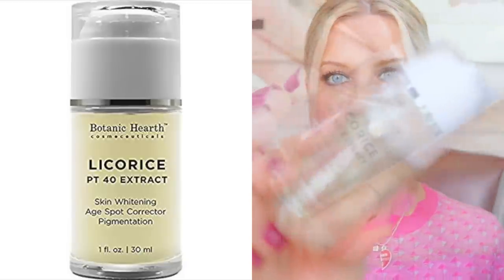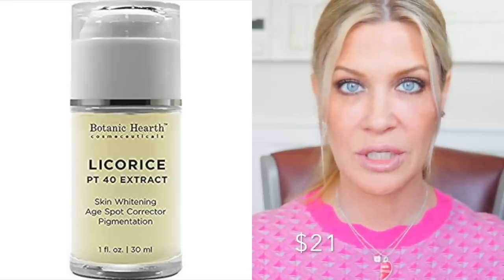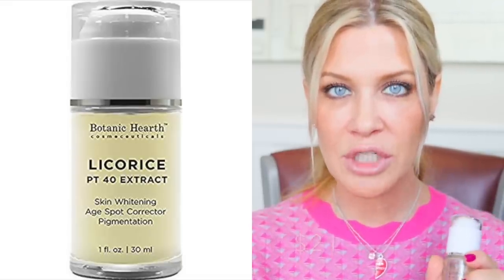Now, when we're talking about lightening and brightening, another product that I recently found, pure licorice extract. This is a serum, and it quickly soaks into your skin. It's gone. And licorice is another natural tyrosinase inhibitor, so it helps defend against hyperpigmentation, helps to lighten up dark spots, that kind of stuff. But also licorice is so good as an anti-inflammatory. It helps with redness, those kind of things.